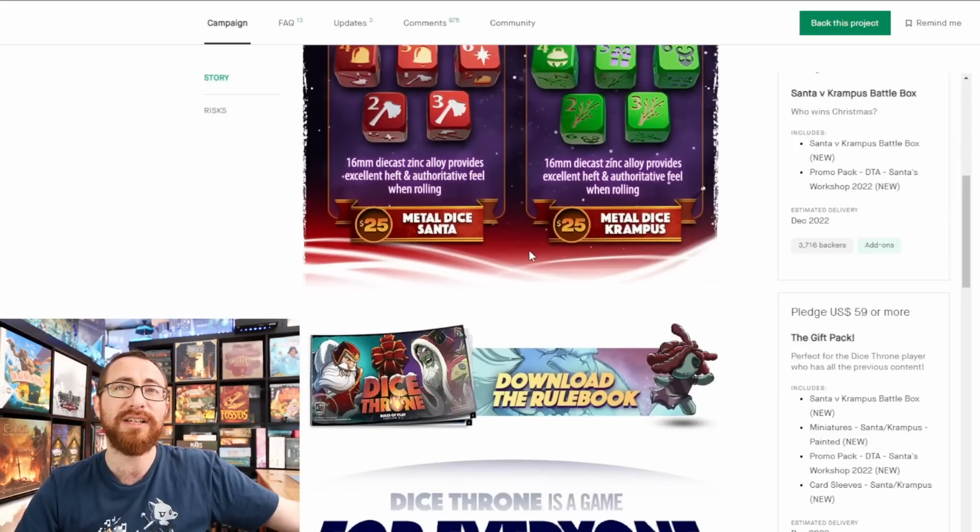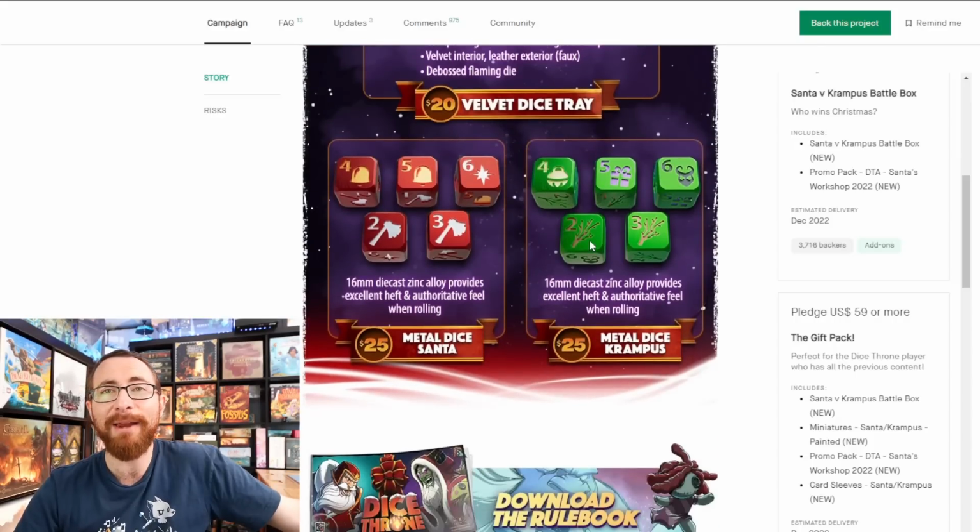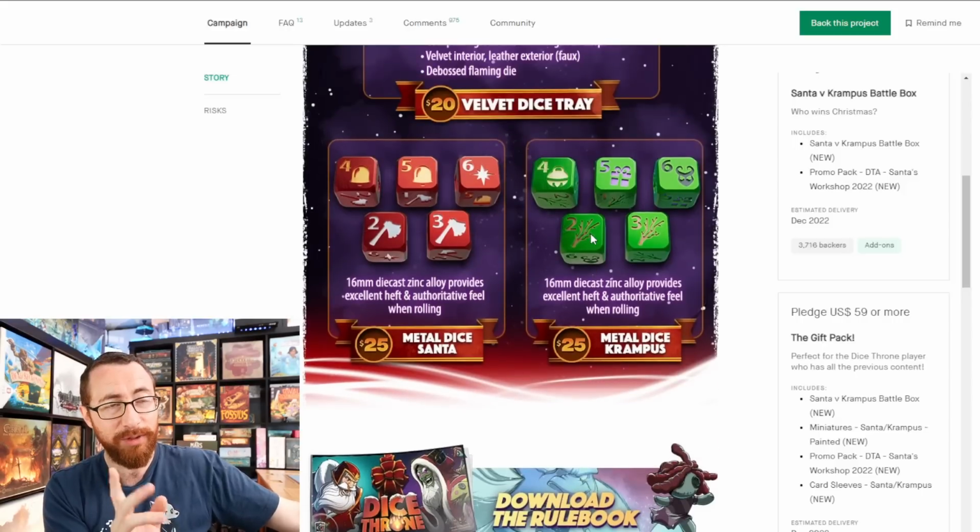I'm a little disappointed that we don't have metal dice for the rest, although I'm sure if these sell well enough, Roxy will find a way to make sure there are metal dice available for all the rest. I can't possibly justify metal dice for this, can I? Because the problem is it's not just $50. This is the real problem you have to wonder.